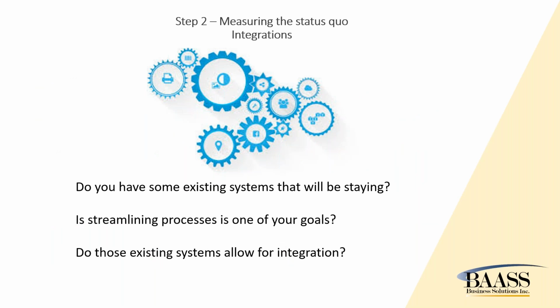Is one of your goals to streamline your processes? This may include integrating existing systems with each other or with the new software solution. For example, you may already have an applicant tracking system that's working well for your organization. Perhaps your payroll software is part of your finance software and you don't want to change. Maybe it's with an outsourced payroll service provider and you're not interested in bringing it in-house.